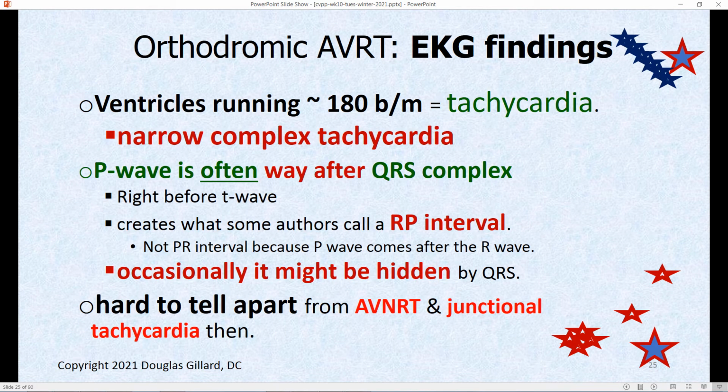What are the EKG findings in AVRT? The ventricles are running fast. Remember we said they're similar to junctional tachycardia. They're really hard to tell apart sometimes. But the junctional tachycardia is typically slower, like 120, 130 beats per minute, where AVRT runs 180 beats per minute. Sometimes it's even hard to tell apart from AV-NRT, which we're not going to have time to get to. But yeah, those three always should be differential diagnoses for one another.